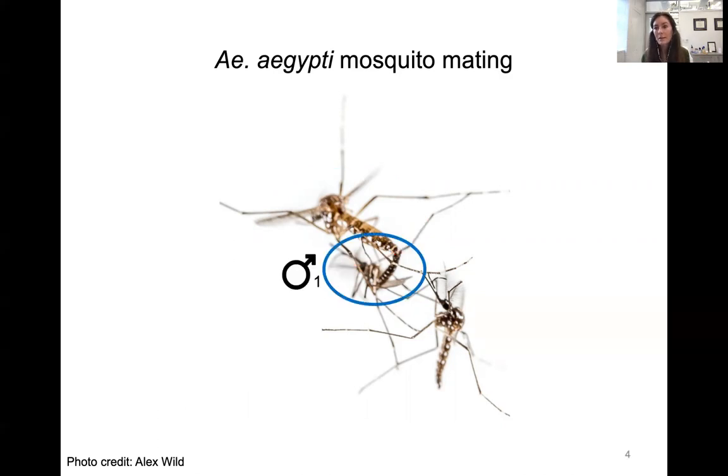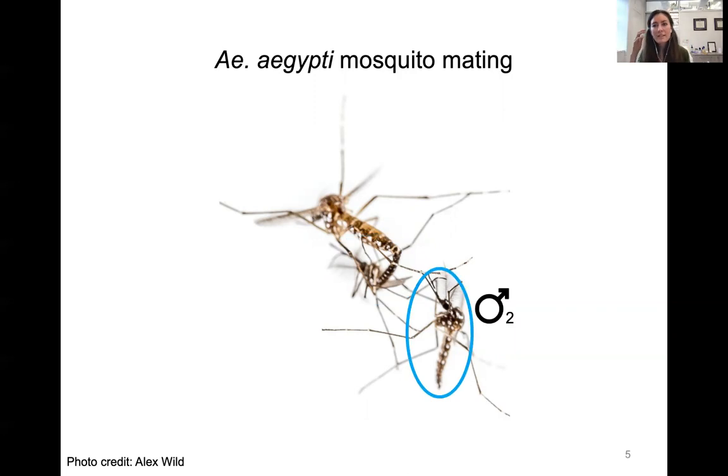Now she's mating with male number one, who's underneath her here. They're facing away from us, and you can see that their genitals are touching. He's managed to find her in flight and copulate with her. There's also a second male who's waiting in the wings here.